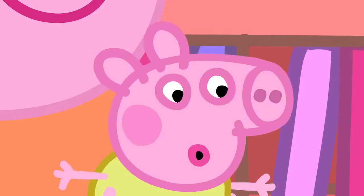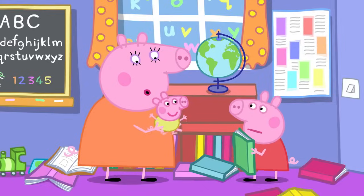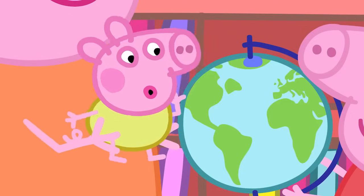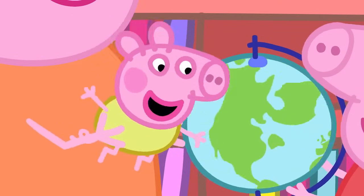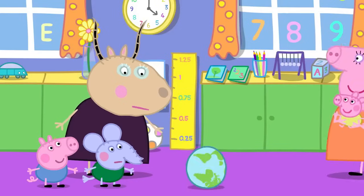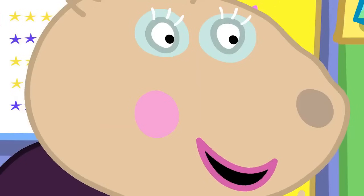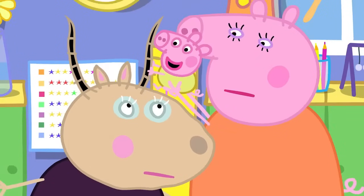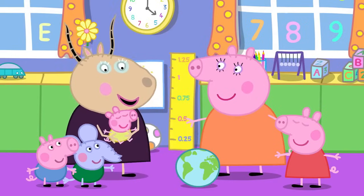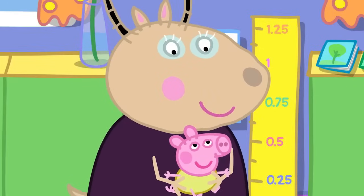These are the books. Baby Alexander likes all the books. This is the whole world. And he enjoys spinning the globe. And this is Madame Gazelle. Bonjour, little Alexander. But he likes Madame Gazelle most of all. Oh, perhaps it is time for some painting.